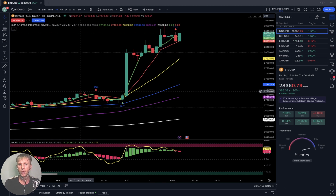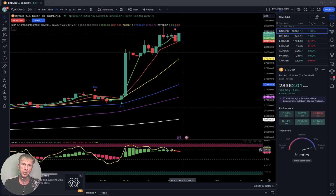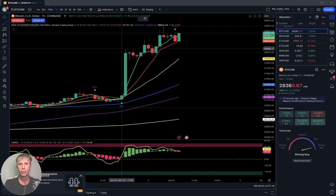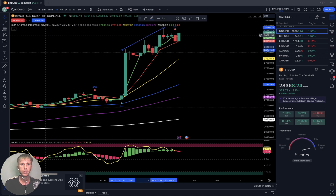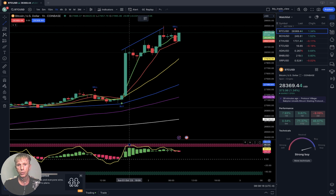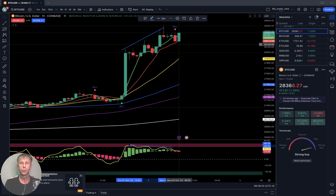Similar. Nice bull run. Bearish divergences on RSI, right? Price action uptrend. Let me show you. You see, price action uptrend. Let me just remove this one to make sure we have a clear picture. Okay, like this one. Price action uptrend and RSI downtrend, right? RSI downtrend, bearish divergences. It means Bitcoin wants to have a correction. Sell signal from this script.